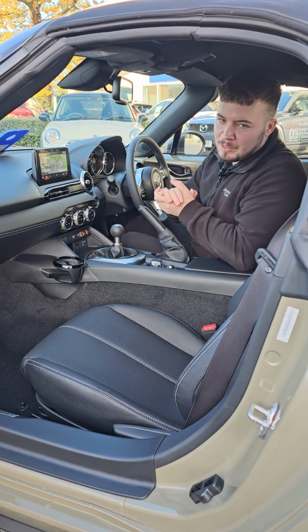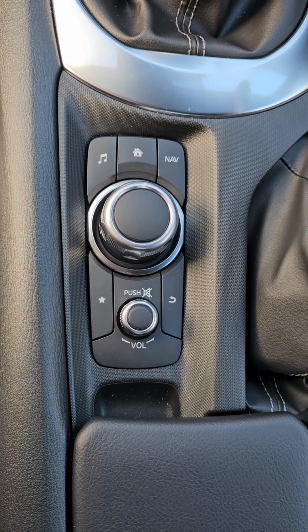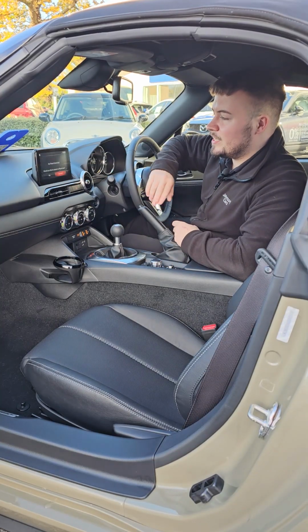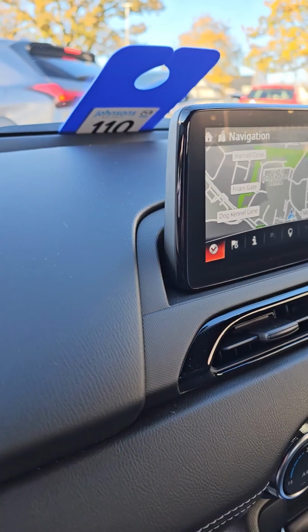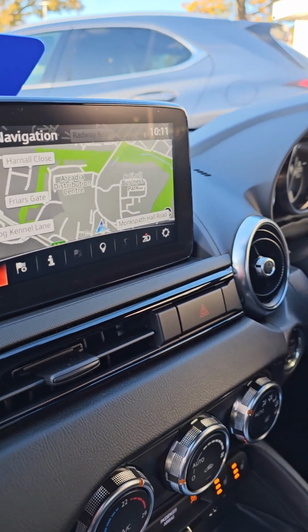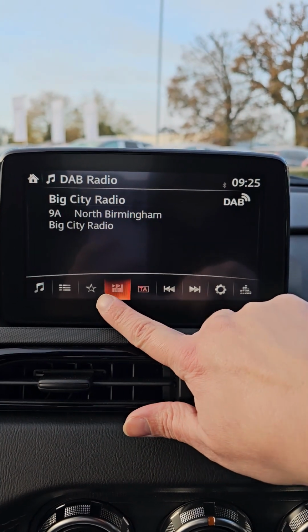Alternatively, you can use Bluetooth, and then you can use Mazda system, which is all controlled down on the center dial here. When you are stationary, however, this screen is touchscreen. It's only when you drive that you have to use the command wheel down here. So it has got sat-nav as standard, and as I said, Bluetooth, and you've also got DAB, FM and AM. So you've got multiple ways to listen to your favorite music.